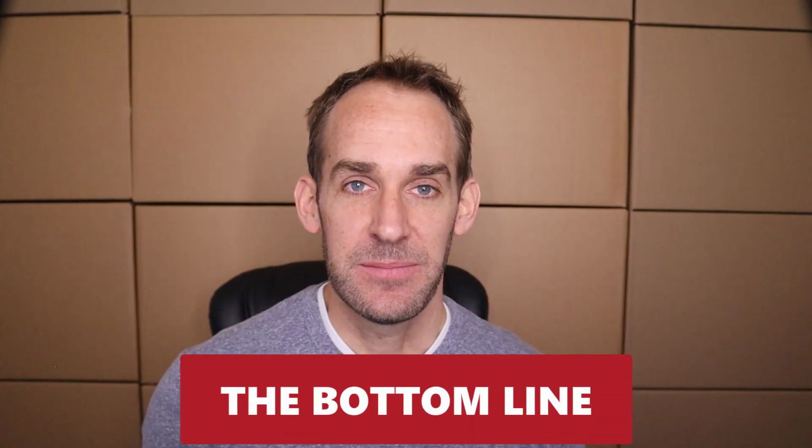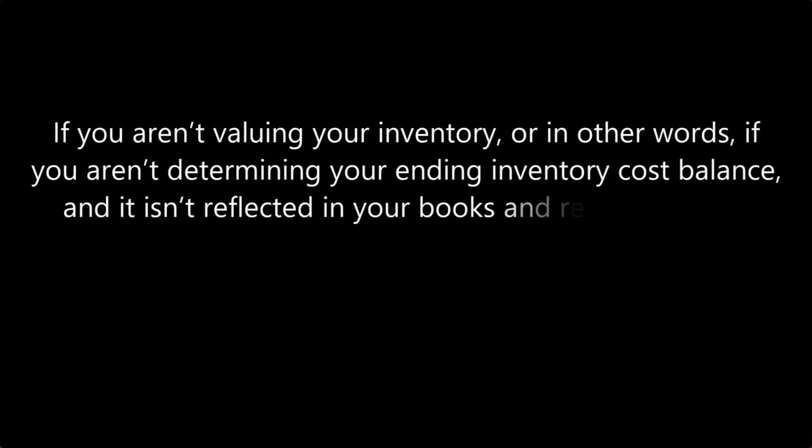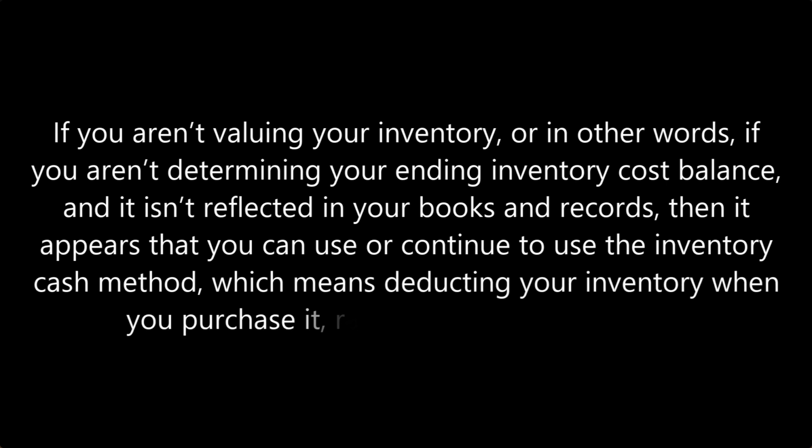So this is the bottom line. And again, this is my interpretation after dozens of hours of researching this stuff. If you aren't valuing your inventory, or in other words, if you aren't determining the ending inventory cost balance and it isn't reflected in your books and records, then it appears that you can use or continue to use the inventory cash method, which means deducting your inventory when you purchase it rather than when you sell it. But if you are keeping track of your overall inventory balance, meaning the total cost of everything you have on hand, or making representations about it, then you'll need to use the inventory accrual method, meaning that you'll deduct your inventory when sold.